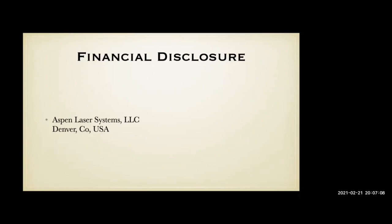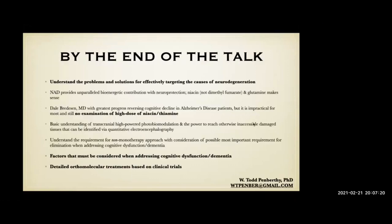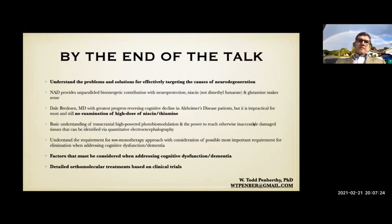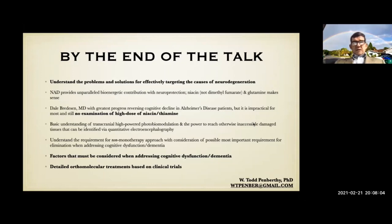It really addresses an otherwise inaccessible problem, a very unique approach. So by the end of the talk, everybody can hopefully understand the problems and the solutions for effectively targeting the causes of neurodegeneration, and we'll understand how nicotinamide adenine dinucleotide, the end product of vitamin B3 or niacin or niacinamide or these other forms, provides unparalleled bioenergetic contribution with really dramatic neuroprotection. It's sort of rate limiting on the way to nerves dying in a lot of stimuli.